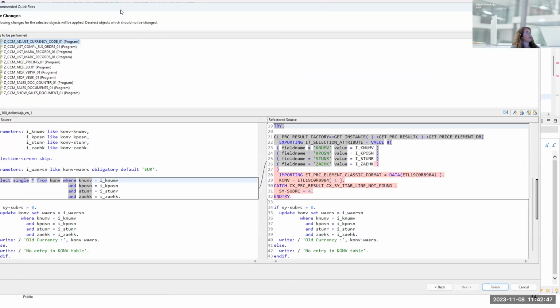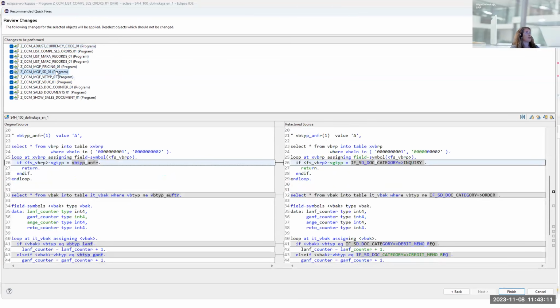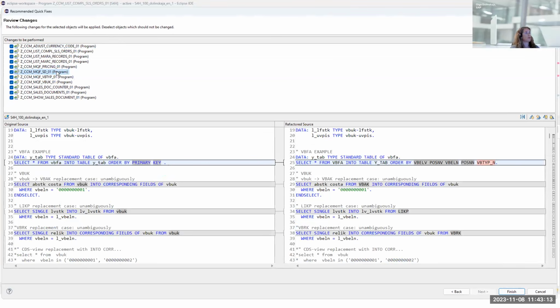And now you can just go to the next button, and what you will see here in the wizard is how the source code looks like and how the source code would look like after applying the quick fix. So you see here, for example, direct select from the conf table, and conf table is not available in S/4HANA. Instead of this, you need to access CDS view, and there is the corresponding API how to do it. And here you can just take a look at each custom code object, how it looks like.